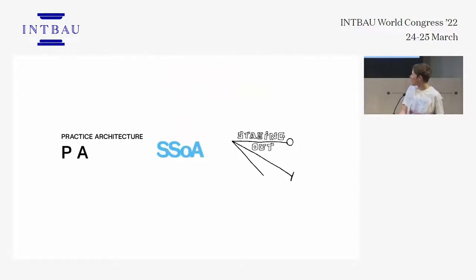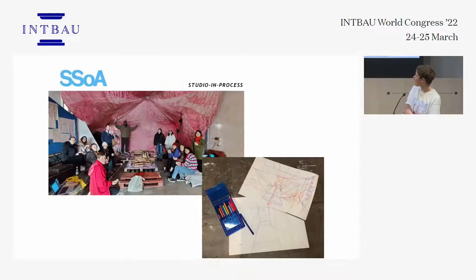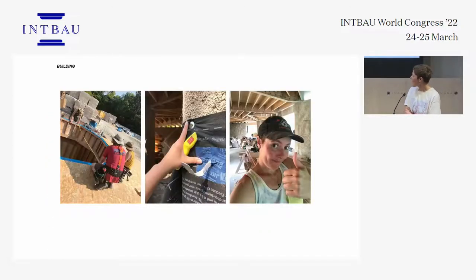I spend my time between three different organizations. The first is Practice Architecture. Top left is a cafe that we built 13 years ago, and more recently, this is Flat House that we built near Cambridgeshire. The second is I teach a master's studio called Studio and Process in Sheffield, which I feel very lucky to get to do. It's a really amazing school. And the third is Staying Out, which is a queer collective who put on parties and events, mainly in London, but around the country.